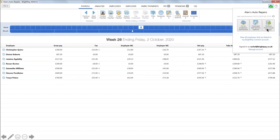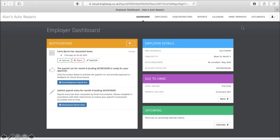Brightpeak Connect will automatically back up the payroll information to the cloud, and you can access the chronological list of all backups that can be restored at any time if needed. Next, I'm going to go to Employer Dashboard, and this is the online employer portal that is connected to BrightPay payroll software on your desktop.